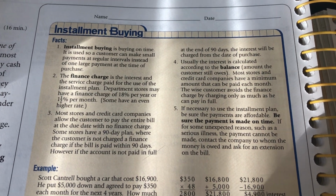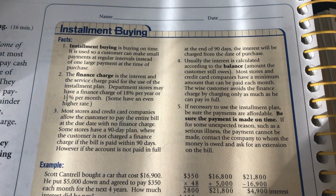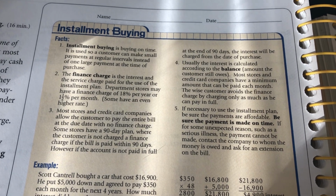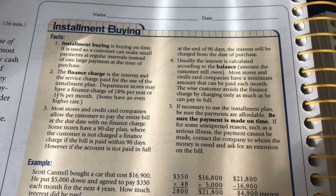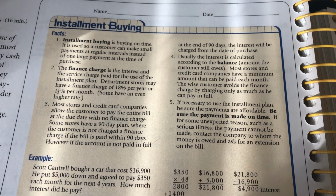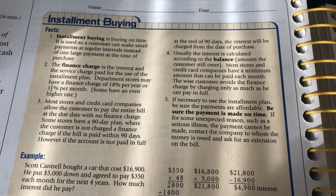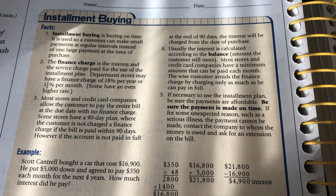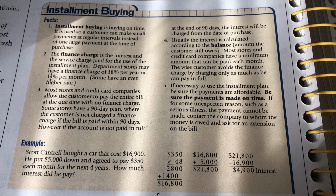Some stores and credit card companies will allow you to pay the entire bill at the due date with no finance charge. Some will have a 90-day plan where you're not charged if you pay within that 90 days, but if it's not paid in full, then the interest will be charged from the date of the purchase. Usually, the interest is calculated according to the balance, the amount the customer still owes. Most stores and credit card companies have a minimum amount that can be paid each month. The wise customer avoids the finance charge by charging only as much as they can pay in full. The main thing if you ever have an installment plan is making sure that the payments are on time. That way the interest doesn't build.